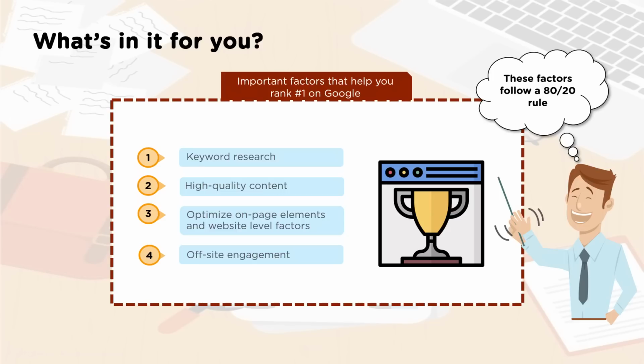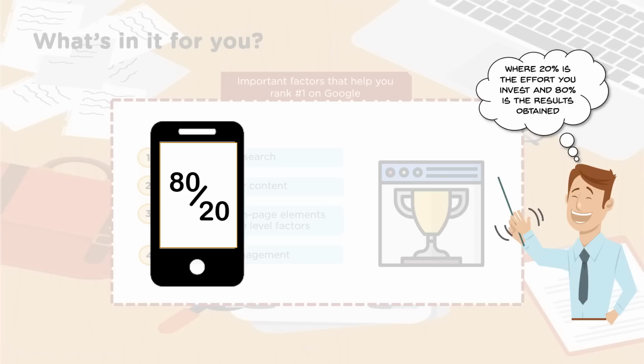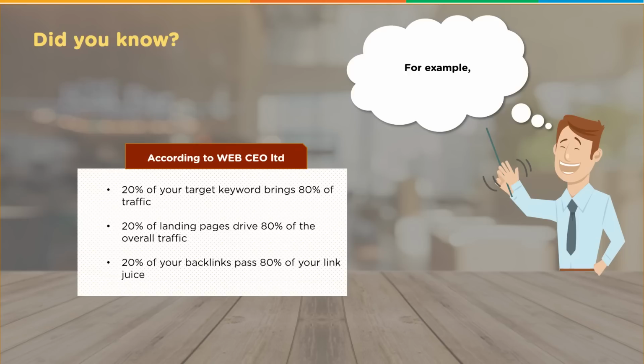And so ideally, what we want to do is follow what we call the 80-20 rule when it comes to search engine optimization and ranking on Google. And what do we mean by the 80-20 rule? Well, 80-20 means we're investing 20% of our effort and 80% of the results are obtained. So we want to invest 20 and get back 80. That's basically what we mean by 80-20.